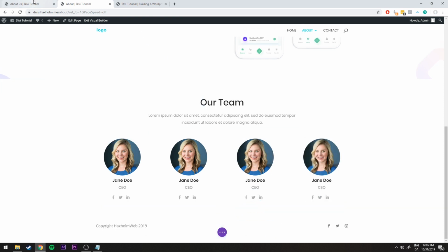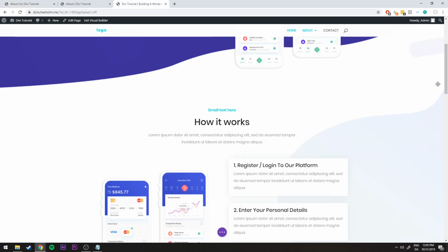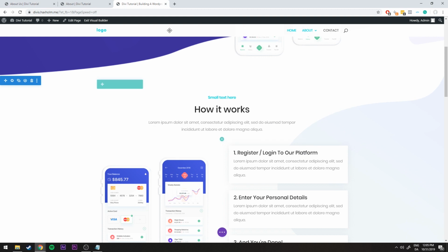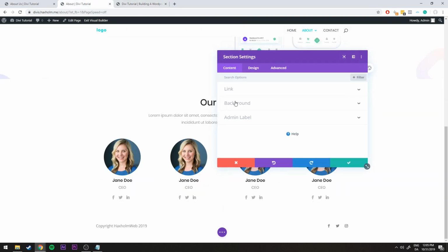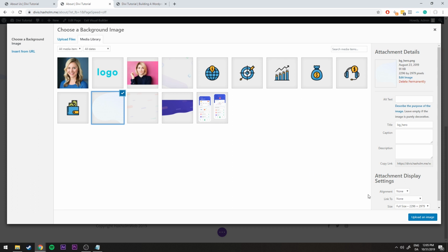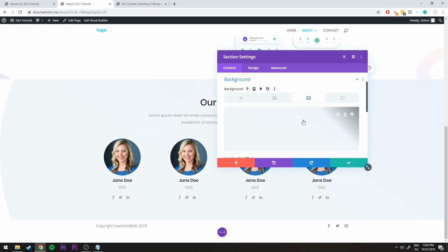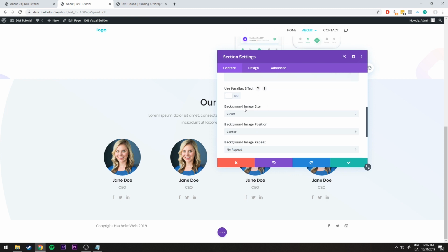And there we go. We have a little background thing here that we used on the front page as well. Let's add that in. So we go to the section settings, click on background, image, choose this little thing here. Now we need to scale it so it fits. So we set it to, instead of cover, to fit. So it will now fit inside the section rather than cover the entire section.